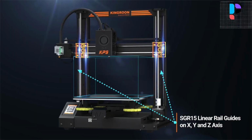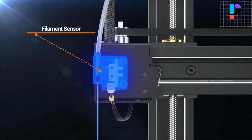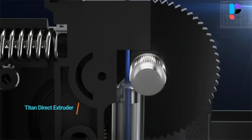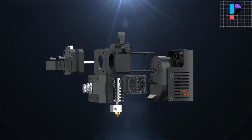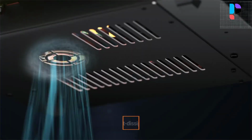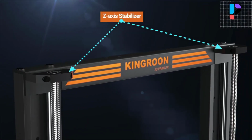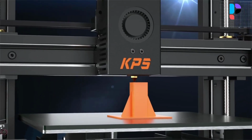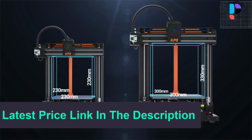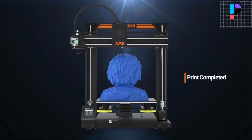Kilgroon KP5L uses a carbon crystalline silicon glass plate that has a microporous structure, which not only makes the model easier to disassemble but also makes the hotbed flatter, providing a better printing effect. The integration of TMC 2225 silent driver makes the motherboard have both silent printing and precise voltage output control, which ensures more accurate and silent printing. No need to adjust the voltage. The power supply automatically recognizes the 90 to 260 volt voltage. Compared with other extruders, the Titan extruder is more forceful during the feeding process, more effectively improving the printing effects.